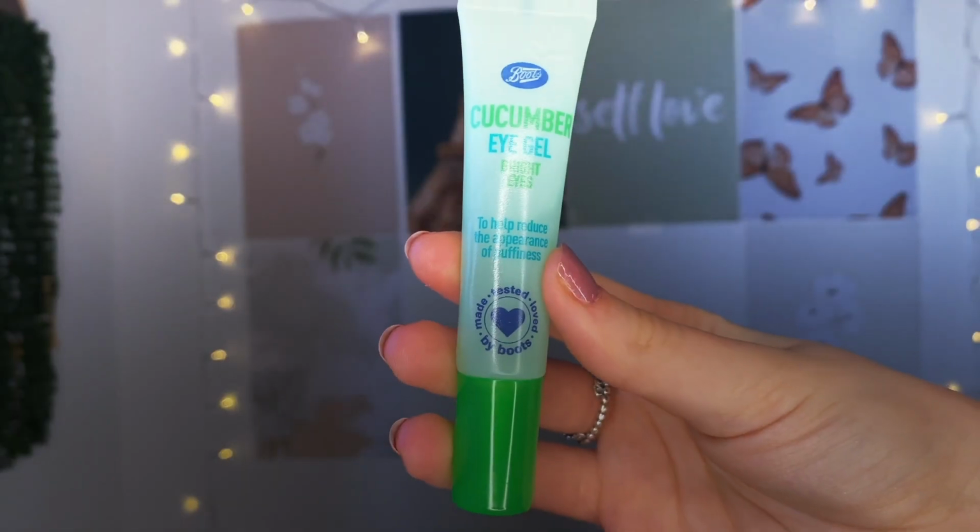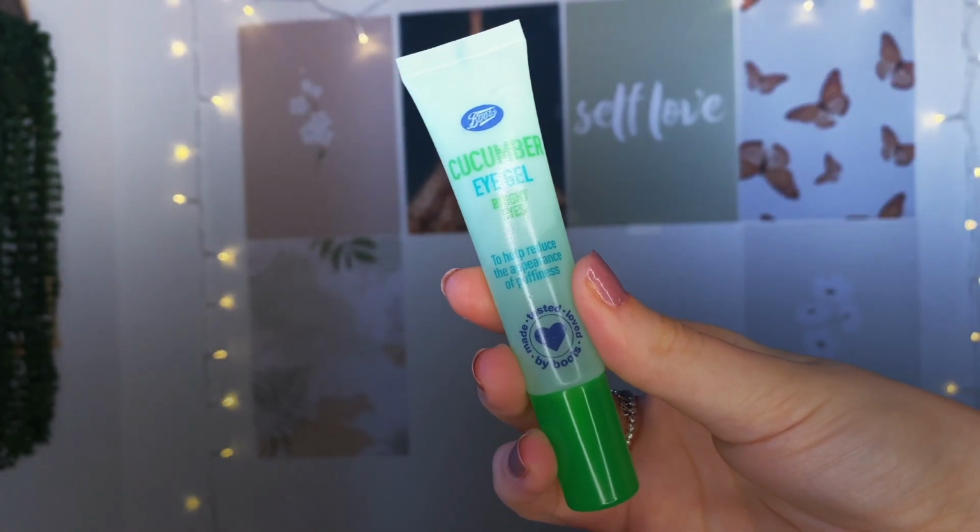The next product I would use is a cucumber eye gel, and I wouldn't recommend using a really expensive one. I mean, if you have the money, then go ahead, but I use just the cucumber eye gel, which helps reduce the appearance of puffiness. You only have to use a tiny bit of this because there isn't a lot in here.